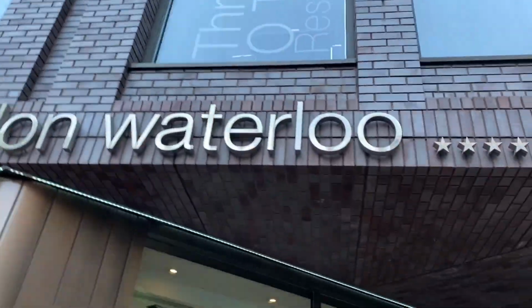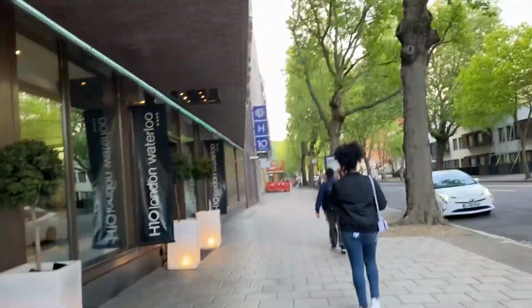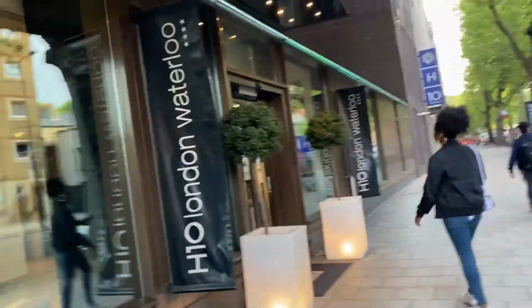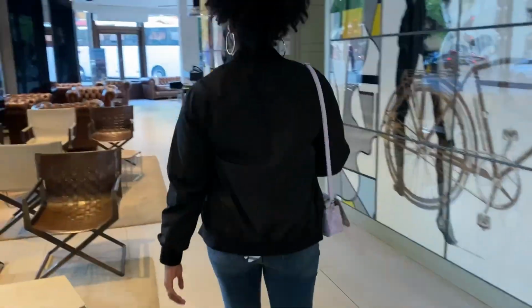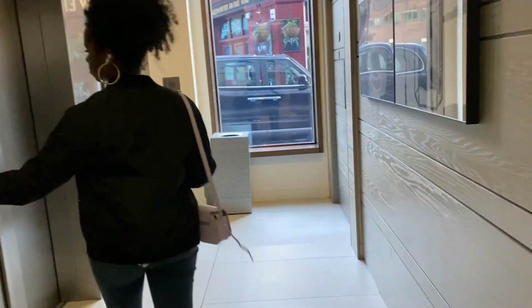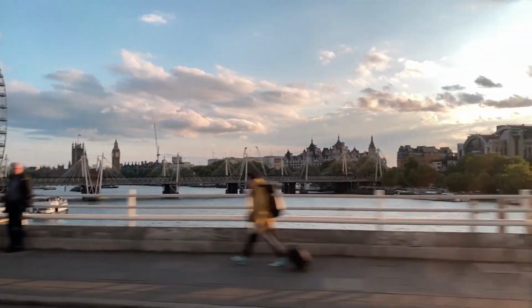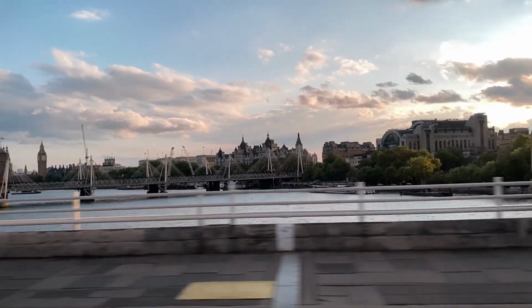So once we got done eating, we went back to the room to get freshened up because we was about to go shopping. Y'all, it was mandatory that I go to this place called Harrod's. I'm sorry if I'm saying that wrong, but I heard so much about this place for shopping. But this is how the scenery looked while we was on our way to Harrod's. To be honest, I think it took like 30 minutes for us to get there.